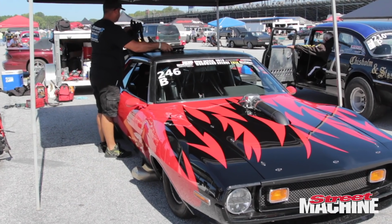Bryant Goldstone out of Elkhart, Indiana. Got a 73 AMC Javelin. It's a 572 cubic inch big block Chevy with twin 88mm precision turbos. Ultratech Racing Engines built it, my father-in-law does that, Norm Bierhorst.